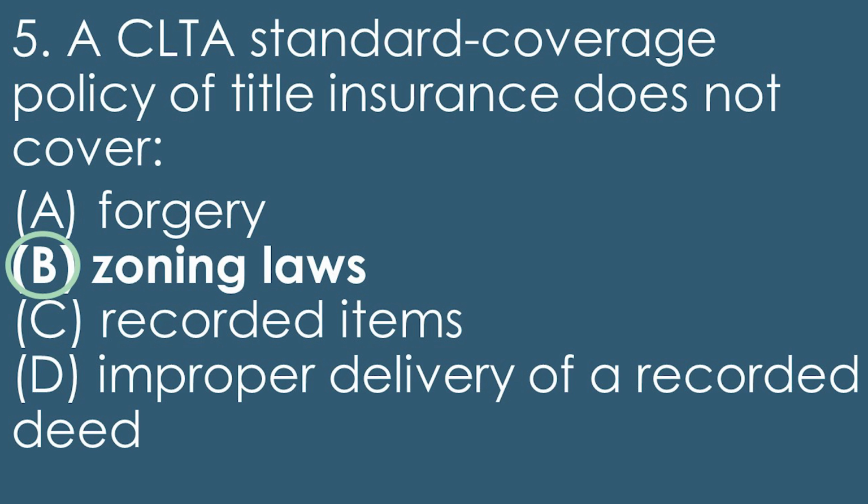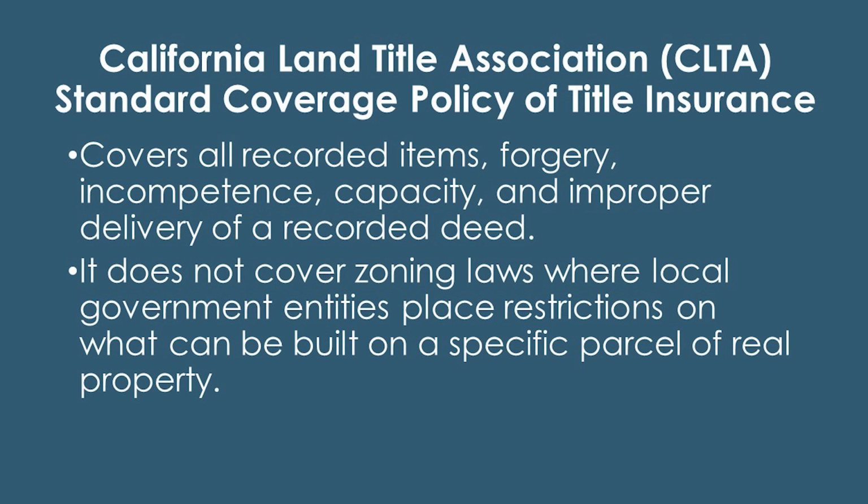And let's talk a little bit about why zoning laws are not covered. It does not cover zoning laws because local government entities place the restrictions on what can be built on a specific parcel of real property. So that is just something that the local government entities do. They place the restrictions because remember, zoning goes hand in hand with police power, and it implements the general or master plan. It just says what can actually be built on a specific parcel of real property, and doesn't have anything to really do with what title insurance will cover.